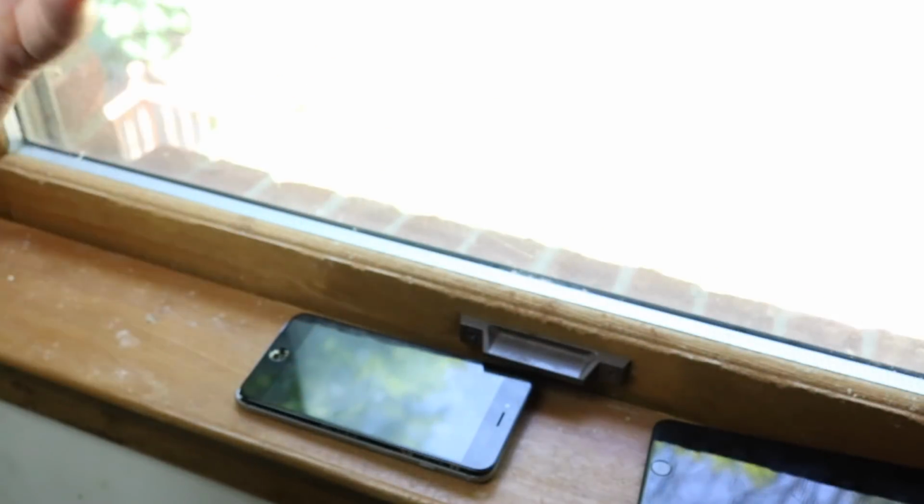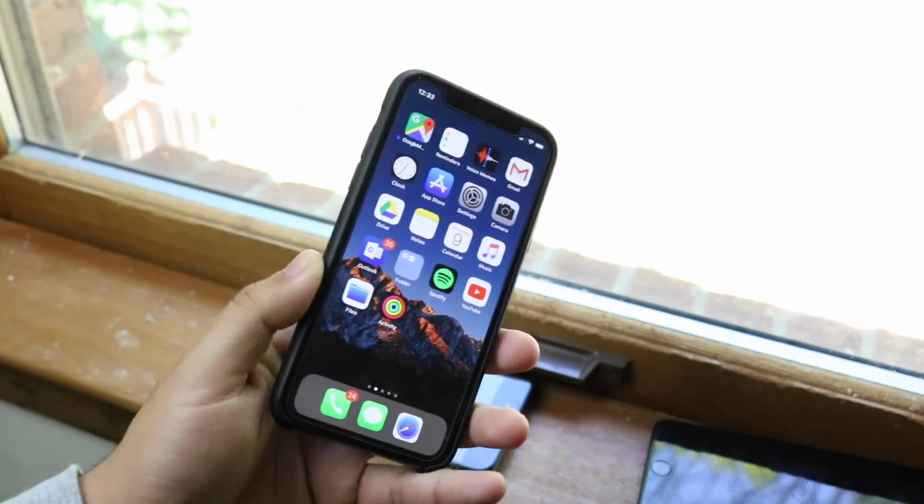What is up, everybody? The Galaxy Note 9 actually just got released today, and we're going to see how it pretty much compares to the iPhone 10.